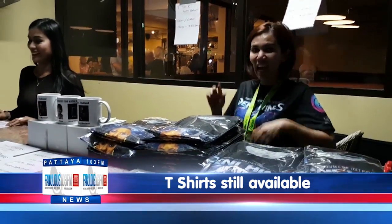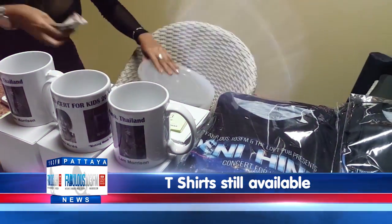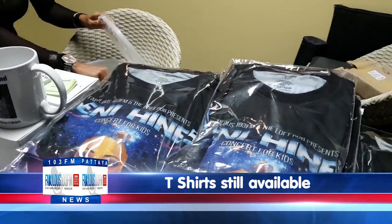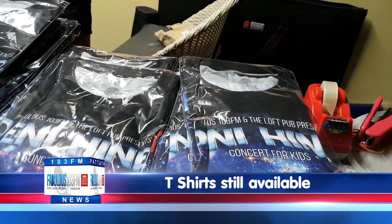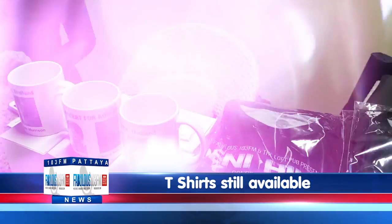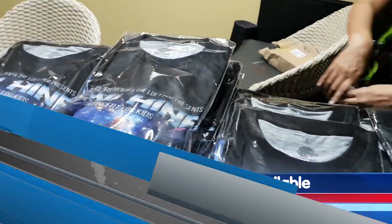A few souvenir t-shirts from the Concert for Kids are still left and on sale. Message us on Facebook to buy them, they're 400 baht each. They were donated and made by local shirt company Global Print Professionals, and they did an amazing job. If you're looking for t-shirts, get in touch with them.